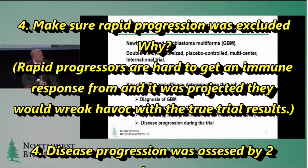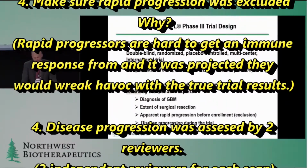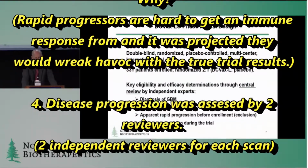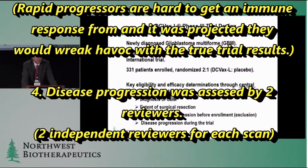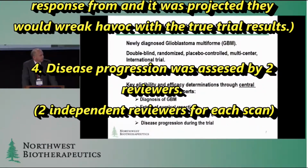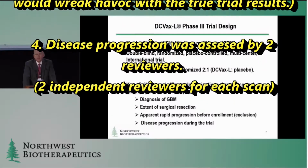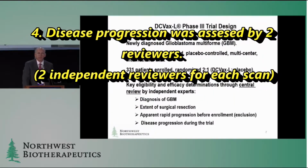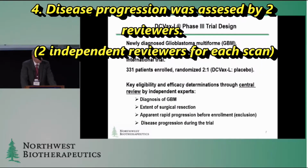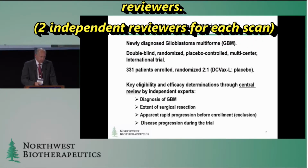Then we excluded patients with apparent rapid progression prior to enrollment. That was based on preliminary data gathered by Linda Liau and her team at UCLA, who are really the starting group for this particular kind of therapy. And they had found that patients with rapidly progressive disease were making factors that would make it more difficult for an immune response to be mounted. And so we felt that that would therefore create a lot of noise in our trial, and those patients were excluded from randomization.